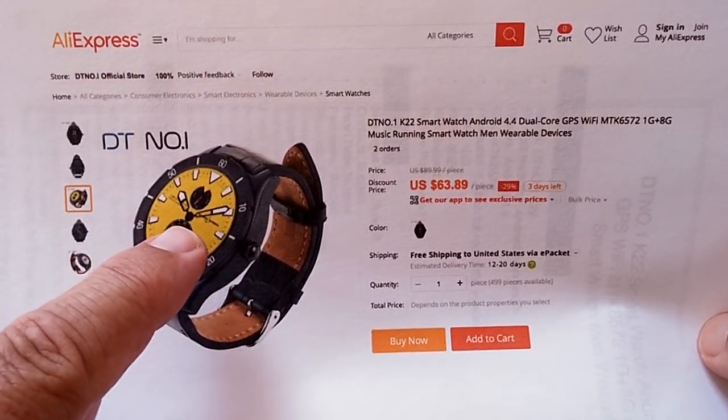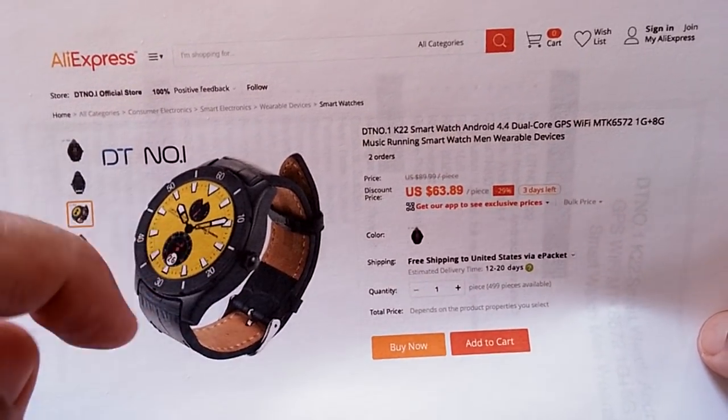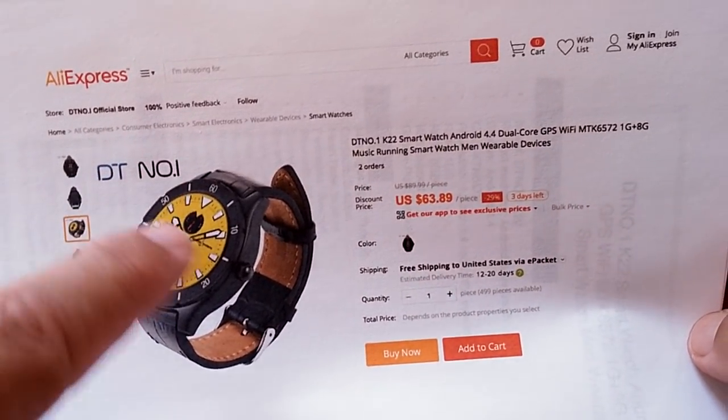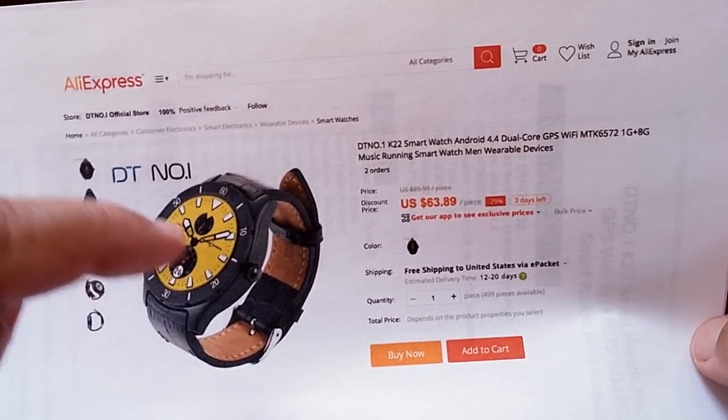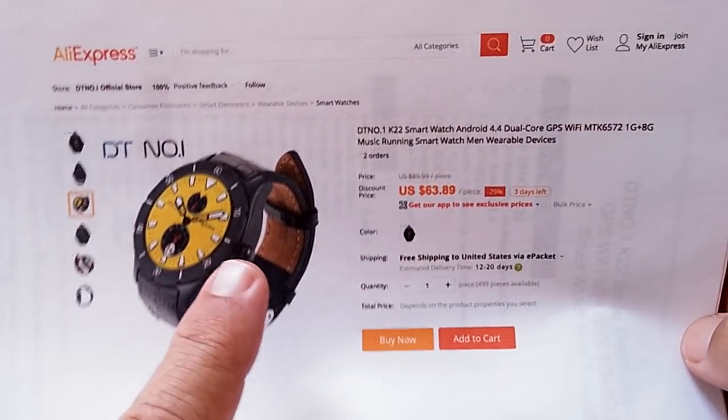You know, the ones where to just get to the apps, you got to scroll and scroll and scroll and scroll and tap a button and go up and up and up and then tap another button and go over and over and over and launch your Facebook or something? Not with this one. So, we're going to look at that in a minute.